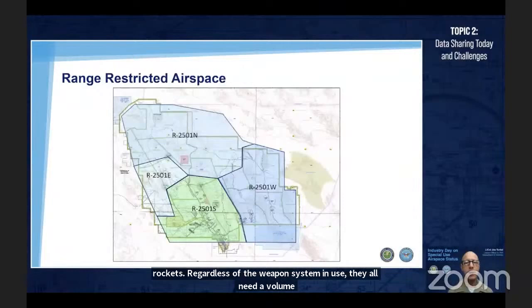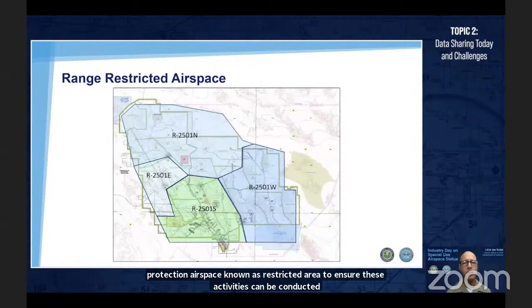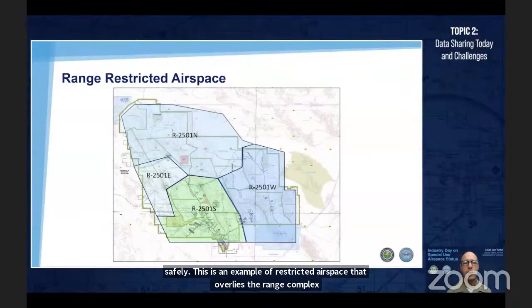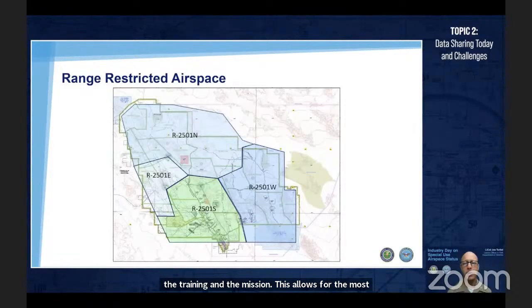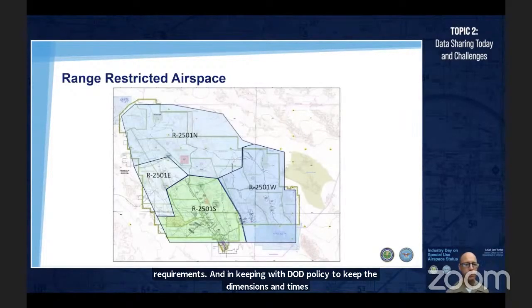The DoD often makes the greatest attempt to divide restricted areas into multiple sub-areas that can be activated or deactivated all at once or independently, depending on the training and the mission. This allows for the most efficient use of the national airspace system, at the same time achieving DoD training requirements and in keeping with DoD policy to keep the dimensions and times of special use airspace to a minimum required in order to contain the proposed activities and to limit the impact on all other national airspace users.